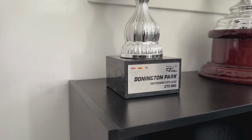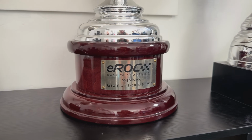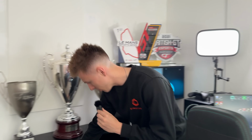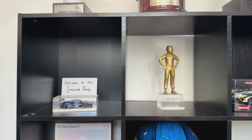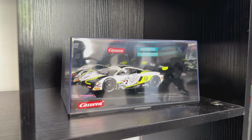Aside from the AC unit being a massive bonus, on this side we've got a few trophies and stuff really. We've got British GT Donington 3rd place, E-Race of Champions from 2019, Oulton Park, the first GT race where I won. Got a Spa 2022 replica model from when I did that race, a few other trophies, a Scare Electrics model of the British GT car. So a lot of the stuff I showed you back in last year's room tour video.